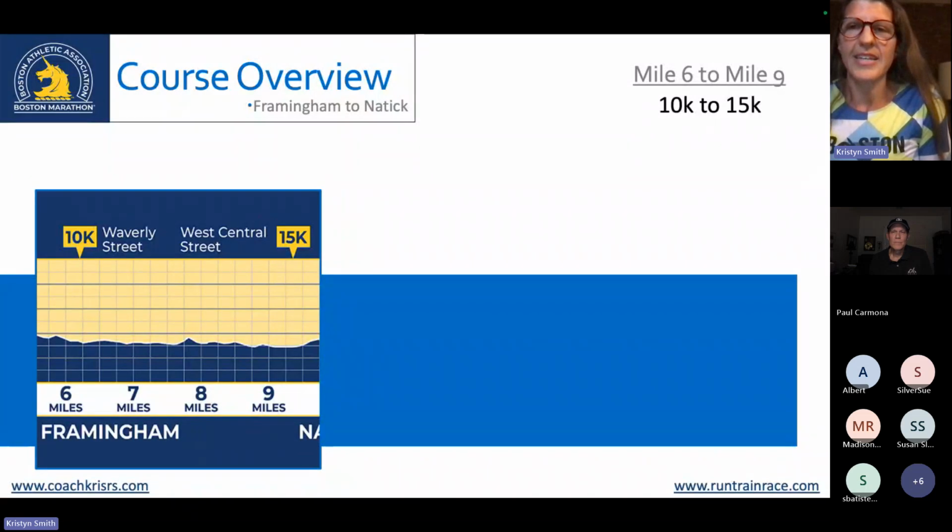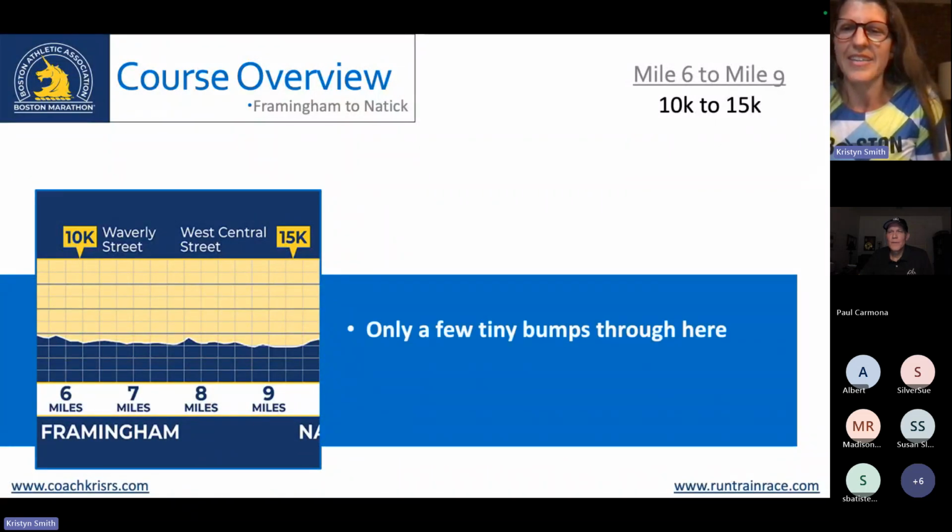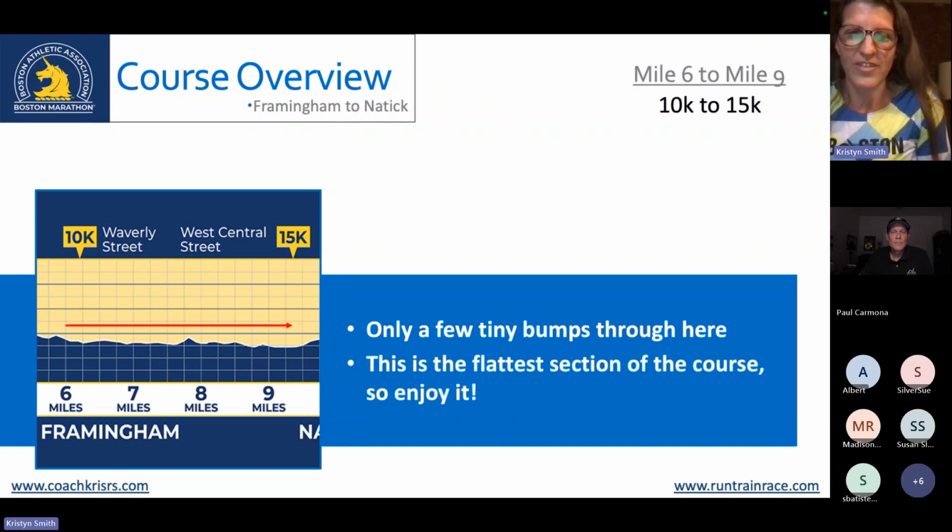This is the next 5K. And there are very few elevation changes here. This is the flattest section of the course, so enjoy it. It is 5K long and that is it.